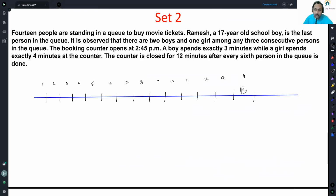If this is a boy, now the 13th spot can either be a boy or a girl. So I'm going ahead and writing down both those cases, either a boy or a girl. Now, if we take the case at the top, it is boy, boy, then this one has to be a girl, because out of every 3, 2 boys and 1 girl have to be there. In 12, we automatically know it is a boy.